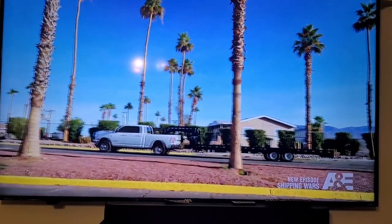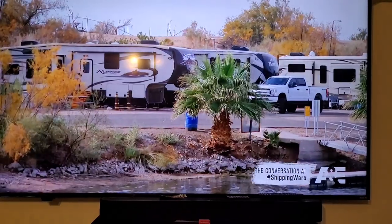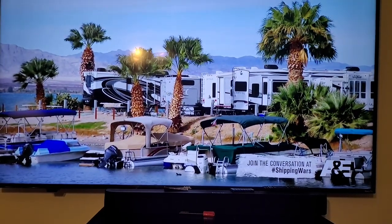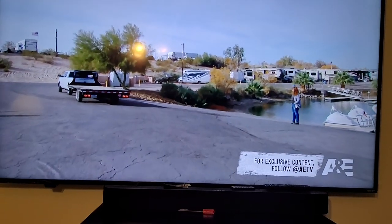Coming out here to Lake Havasu, it is just amazing. When you retire, all you need is an RV, a boat, and a golf cart. And that is the life. Yes, it is.